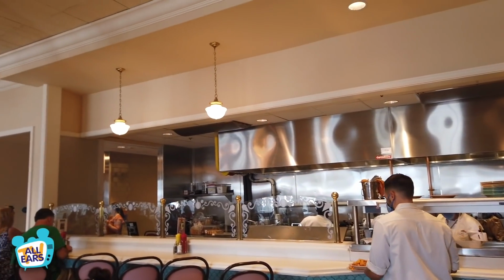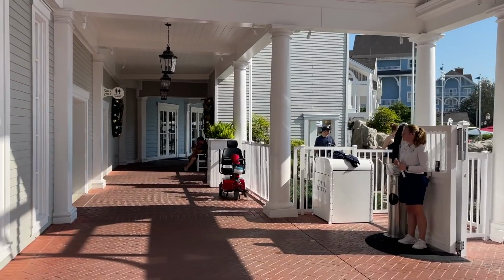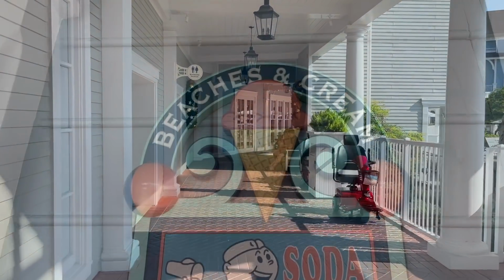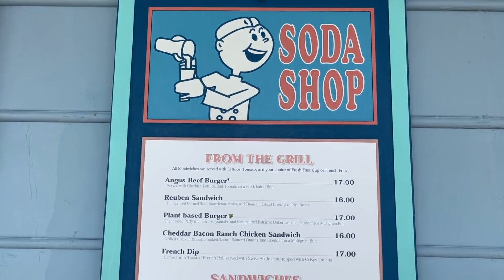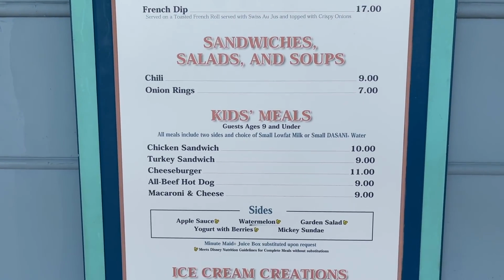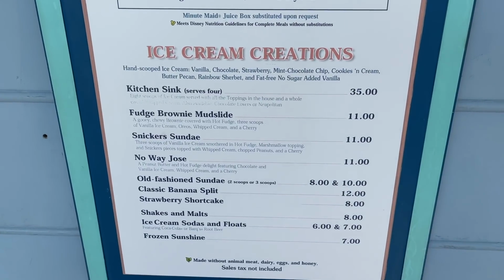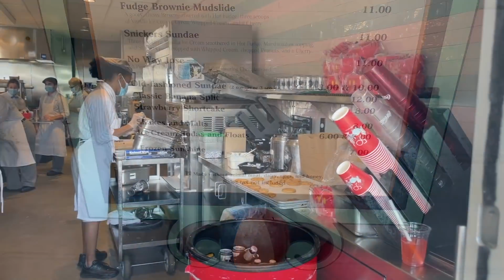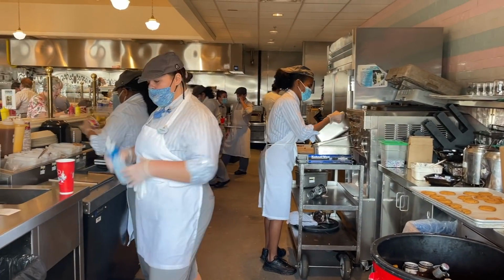Beaches and Cream is located between the Yacht and the Beach Club resorts, right along the shores of Stormalong Bay. It is an old school diner themed restaurant, so it features diner food such as burgers, sandwiches, soups, tots. It is also known for its incredible ice cream because it's like an ice cream shop as well. So you've got over-the-top sundaes, hand-scooped ice cream, incredible desserts. This is definitely a hotspot if you are an ice cream fan in Walt Disney World.